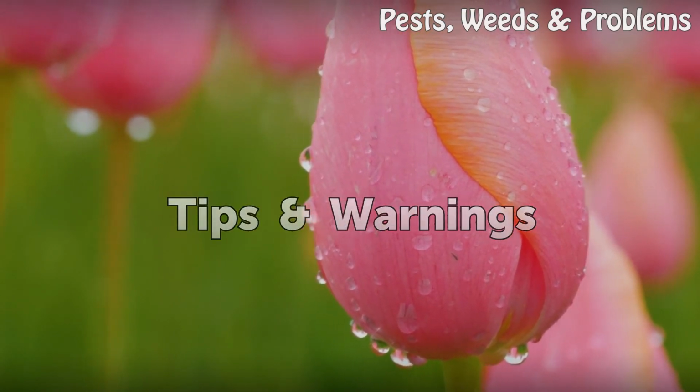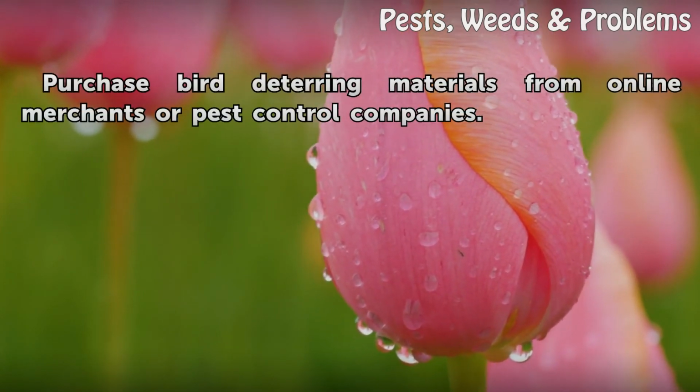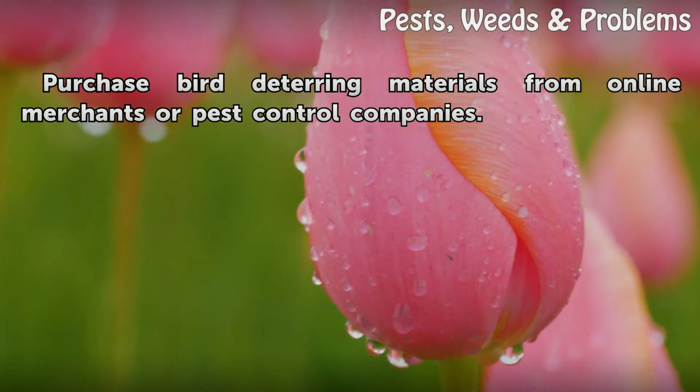Tips. Warnings. Purchase bird deterring materials from online merchants or pest control companies.